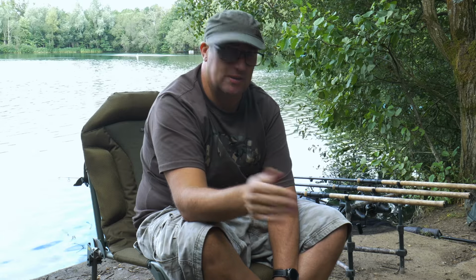However, it's got a northeasterly and it's rocking around to the northwesterly, and so I'm getting the wind pushing into this bank. I'm fishing in about 5 or 6 feet of water. I've not had the marker out. I've literally just relied on what I'm feeling on the lead.